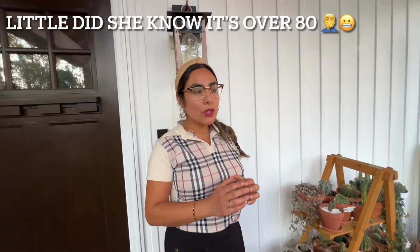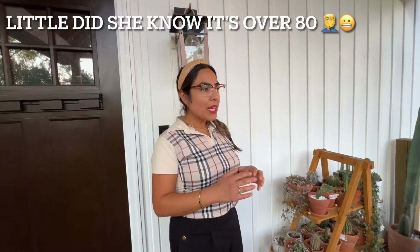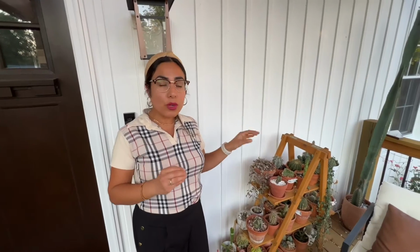I'm so excited to share. So I'm going to go ahead and share with you what I have up in this little porch area. And I won't know the names of all of them, but I'll do my best. And overall, I just want to show you the uniqueness of one cacti with the other, and that's one of the things that has really intrigued me into growing this collection.